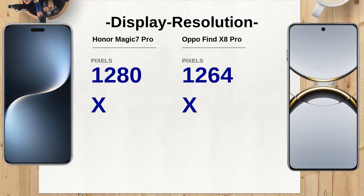The Honor Magic 7 Pro has a resolution of 1280 by 2800 pixels, while the Oppo Find X8 Pro offers a resolution of 1264 by 2780 pixels. The slight edge in resolution on the Honor device may contribute to sharper images and text, enhancing the overall viewing experience. The Honor Magic 7 Pro is powered by an octa-core Snapdragon 8 Elite chipset, while the Oppo Find X8 Pro utilizes a MediaTek Dimensity 9400.